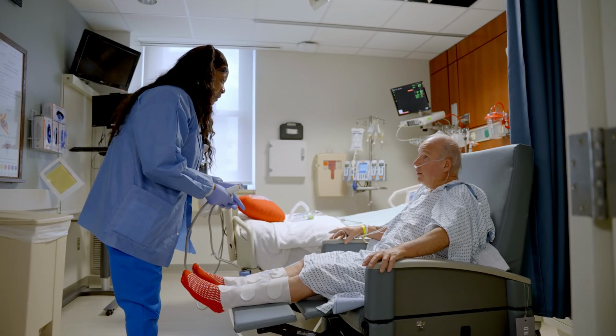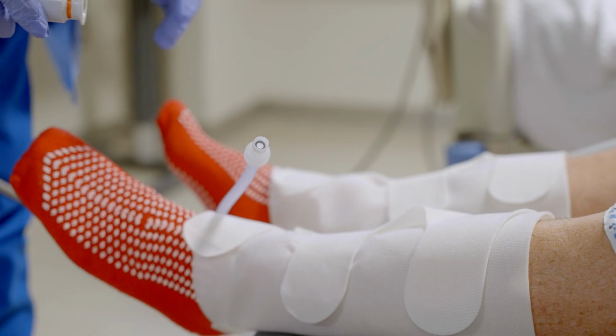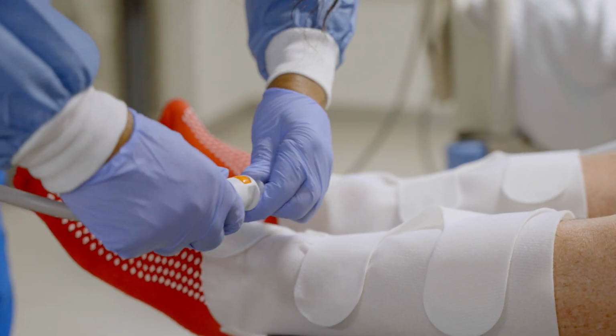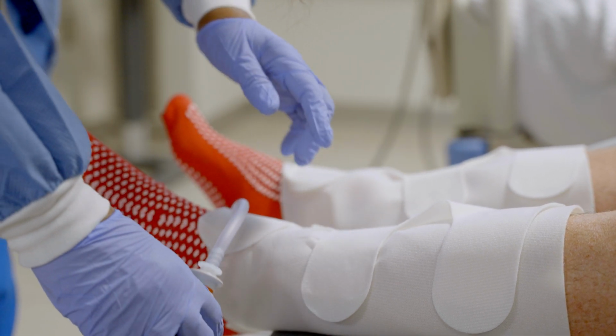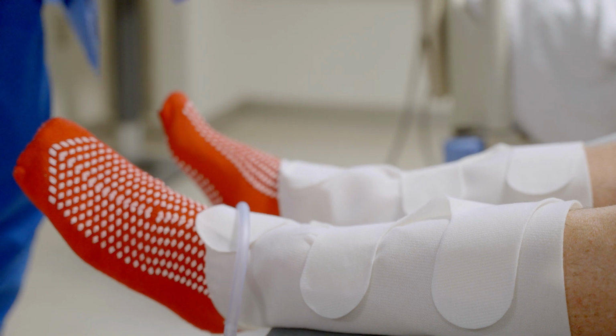Patients are sometimes at a higher risk of getting blood clots in the hospital, especially after surgery. To prevent complications, we place a pumping device on your legs to circulate blood flow, and you will be given heparin, a blood thinner to prevent blood clots, every 8 hours.